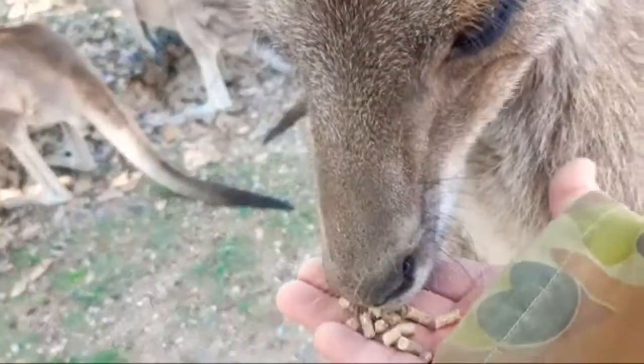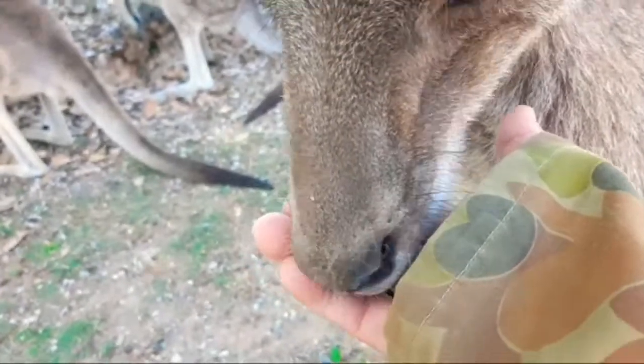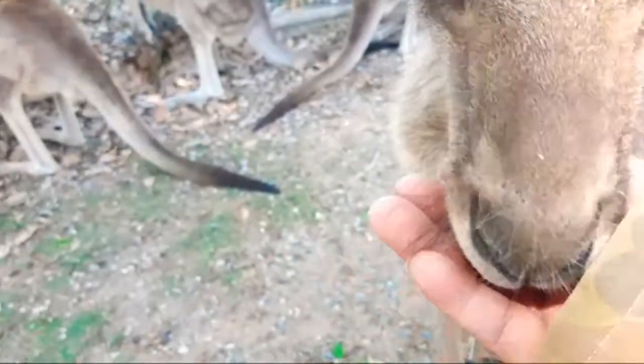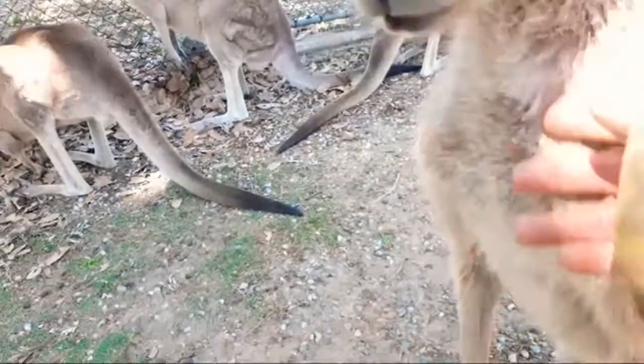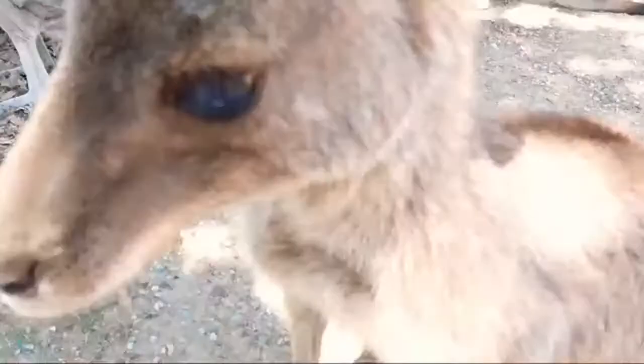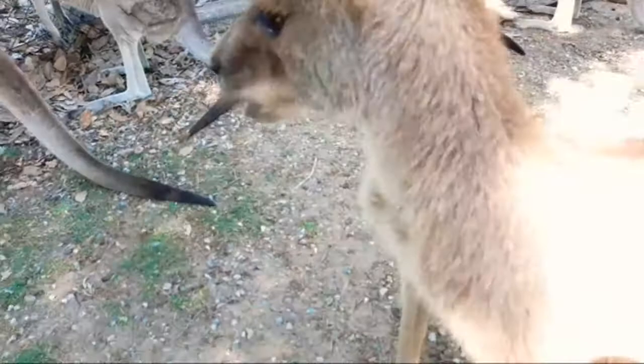Here you go, darling. Come and eat it. You have a lovely lunch. Oh, a sharp tooth. I can feel your teeth running through my palm. And this is so soft, guys. Soft. My love. I'm so in love with the roo. It's so soft. Oh my god. Love you lots. Okay. More food. Here you go. Kangaroo.